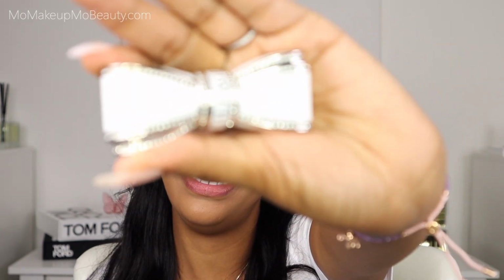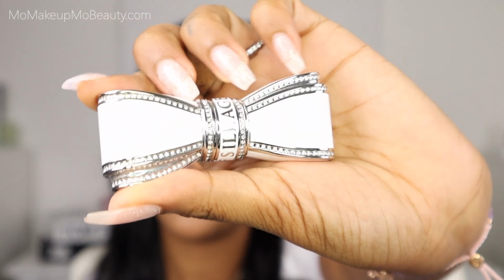I love my House of Sillage lipstick bow cases. Oh, look at these beautiful Swarovski crystals. And I mean, take this out of your purse when you're out to retouch. Can we say statement piece? Can we say conversation starter? Yes. So when they launched the lip liners, they also launched the Diamond Powder Matte lipsticks.